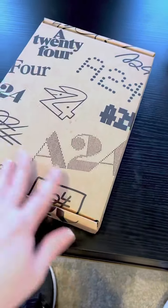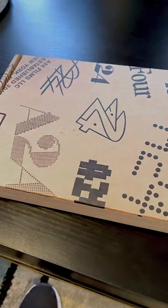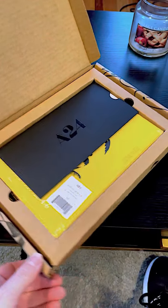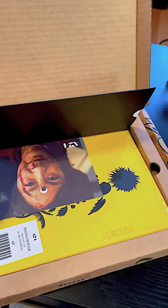So, that being said, let's open it up. Okay, so there was just some tape there. I just had to cut that. And my goodness, look at this. Look at the way it just comes here. All right. So obviously on top we have this really cool... Oh, wow.